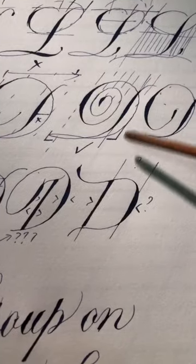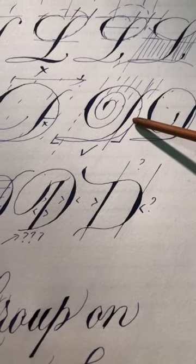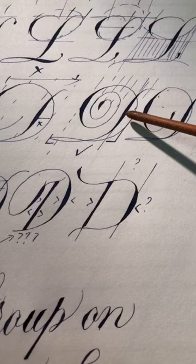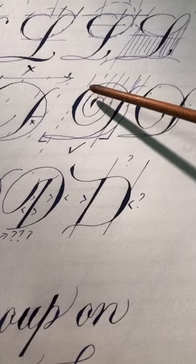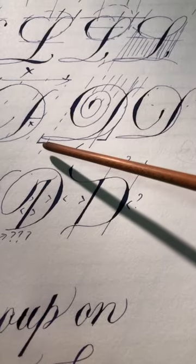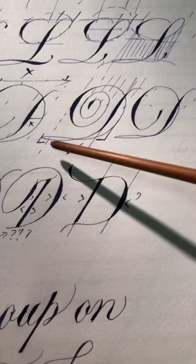D's are a letter most people have trouble with. So in my D structure, I make this bit a sixth over the line of universal beauty, and I make the foot a sixth over the curve. So this balances this by the size of the foot.